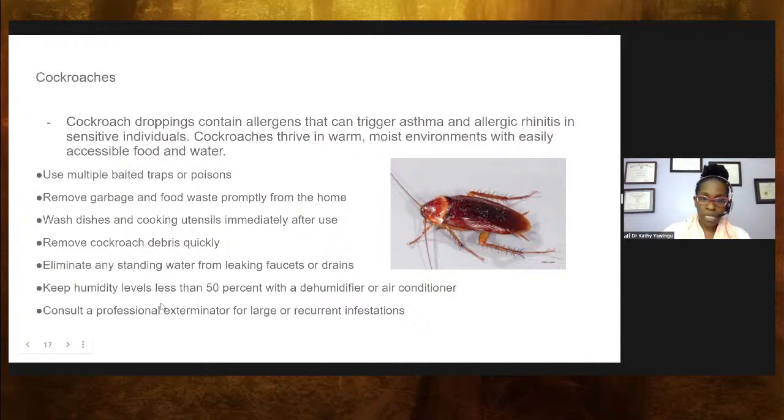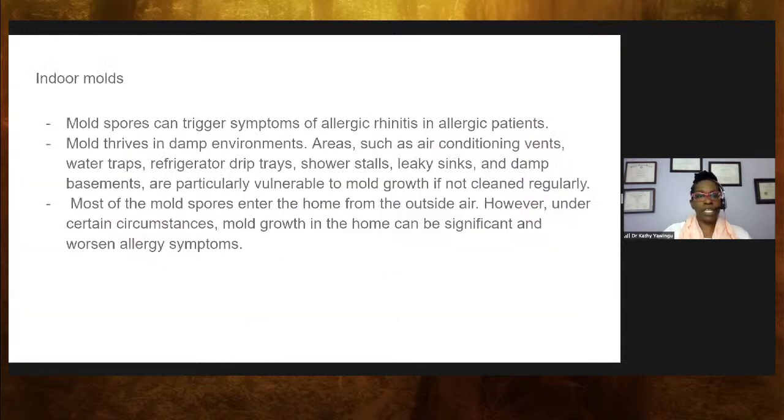And if your problem is really, really bad, then you may have to consult an exterminator. Even though I'm really leery of toxic poisons and sprays, because sometimes those sprays can harm us as much as they harm the bugs, do whatever you can to decrease your cockroach infestation because it will help with your allergies a lot.